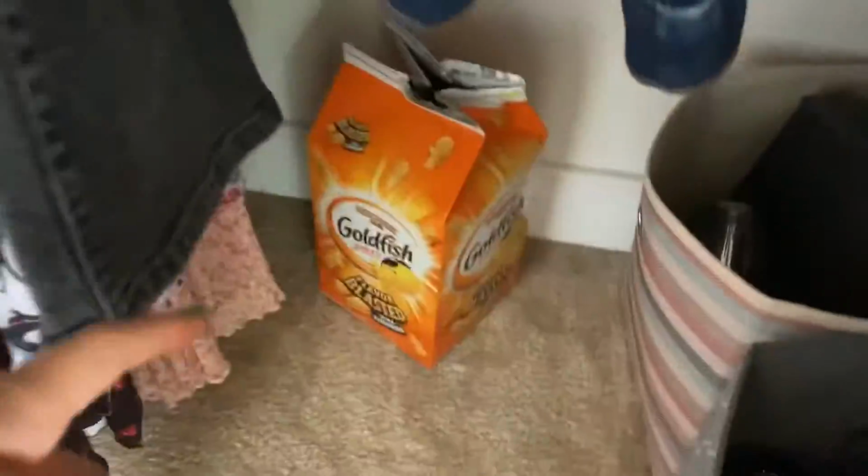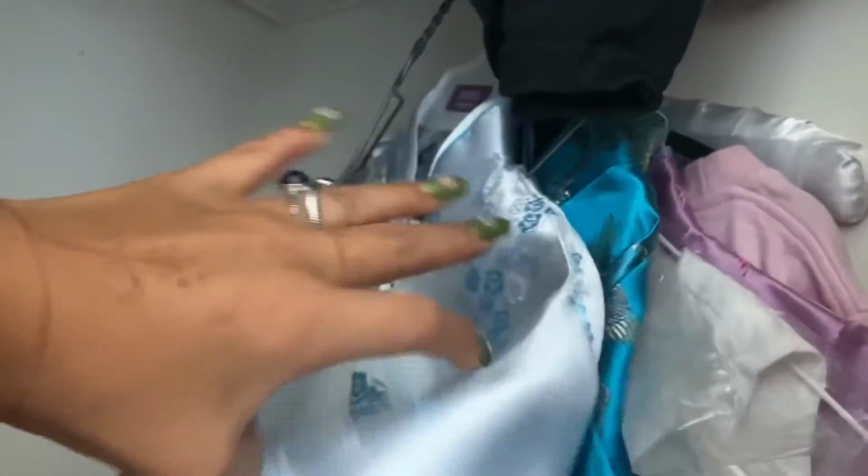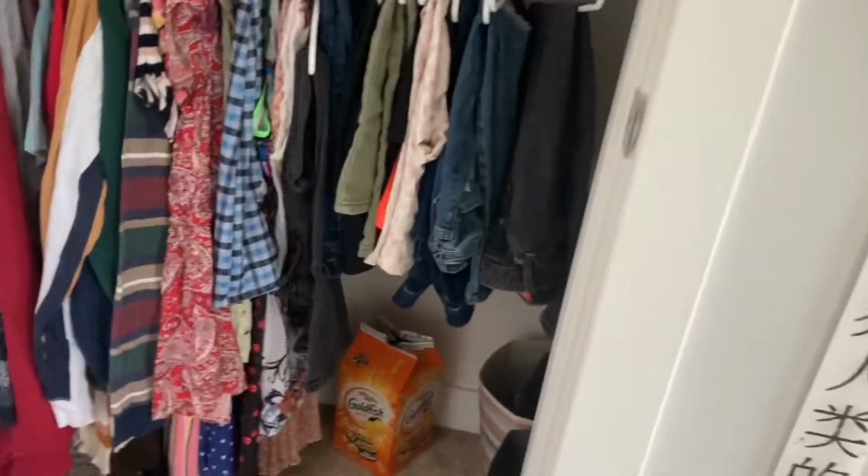Down here I have my goldfish, which doesn't fit in my jacket, so I just keep it down there. There I have old school supplies, and then here I have electronics. Right here is where I keep all my sentimental things. So, just things I don't want to get messed up or anything. So then they just aren't in the way and accidentally get ruined with all these. So that's it in my closet.